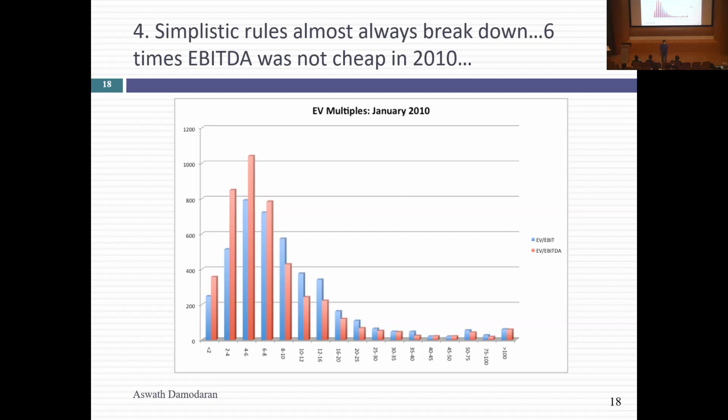You hear people say that a stock that trades at an EV to EBITDA less than 8 is cheap. You count the number of companies that trade less than 8. It's a great way of pushing back when people say this is cheap. Just count the number of companies. How can this be cheap?